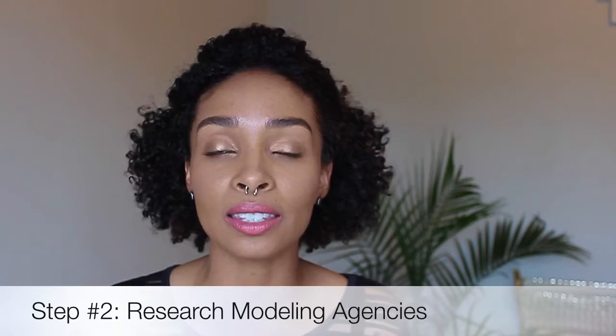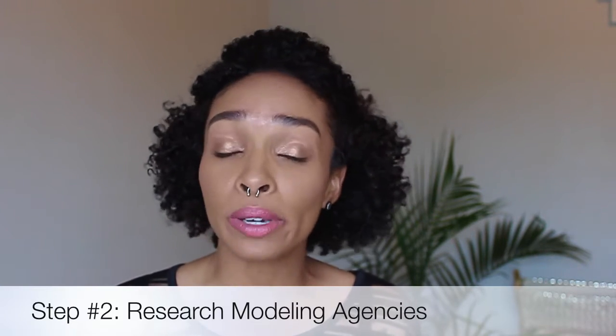Number 2, research agencies. Now, there are ways that you can become a successful model without even being signed to an agency. This is very, very possible. You don't have to be signed to an agency, but if you are wanting to get signed to an agency, you have to make sure that you research the agencies that you enjoy or that you like the way they do things or you like the way they operate.